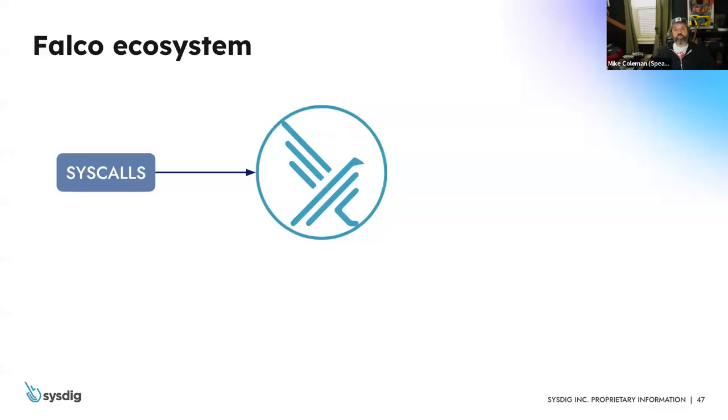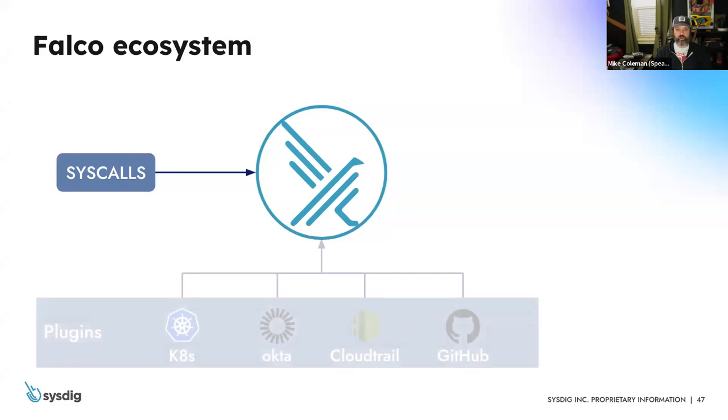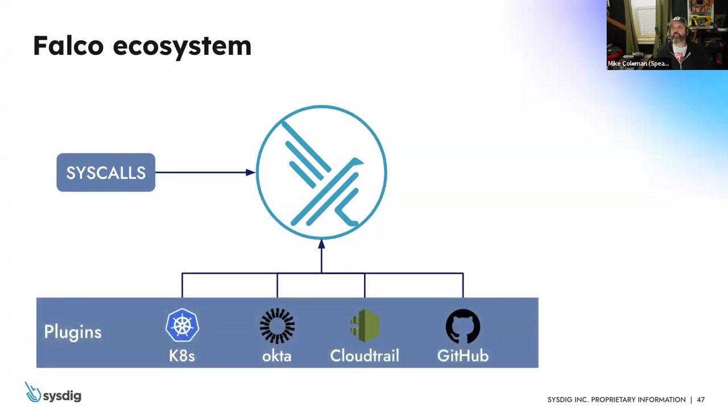So, right, we've been looking at system calls, and I did mention that we have plugins. We're not going to do anything with plugins in this lab, but we know that we can augment the input with plugins to augment system calls.